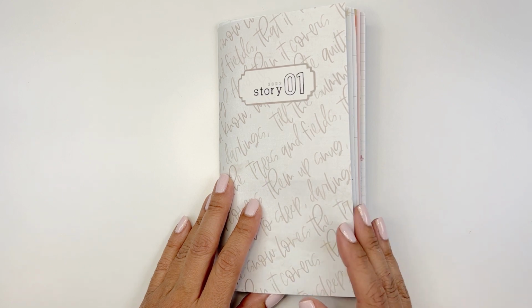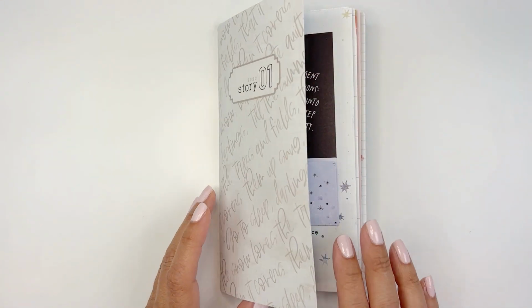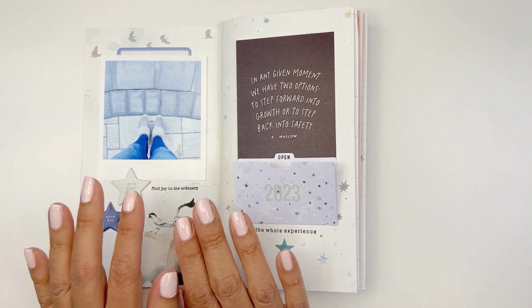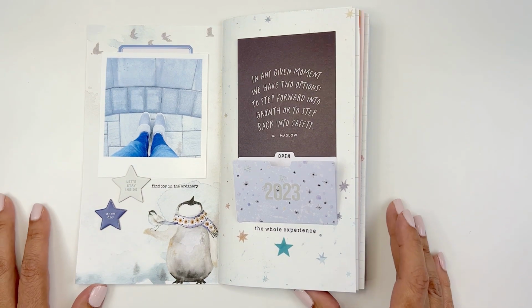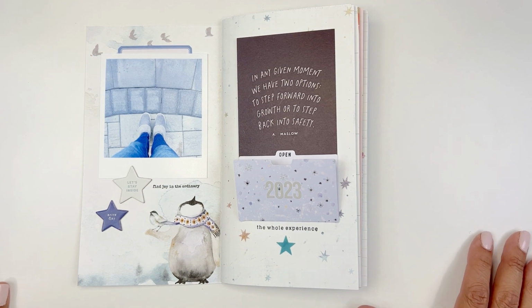You'll see my organization in a future video, how I bind them and how I store them. But for today we have 01, and this is starting off 2023. This does not mean that these photos and these stories are all from 2023. I do not make my traveler's notebook in any kind of chronological order. I get bored of that really quick.